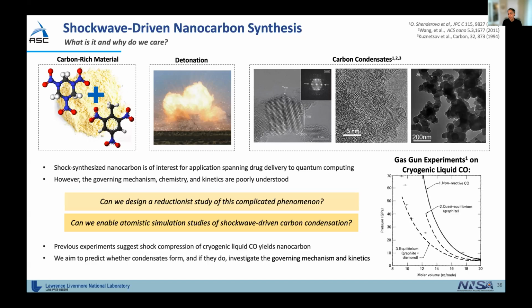And so the system we decided to study was carbon monoxide for two reasons. First, this is the simplest possible material that could undergo this phenomenon, but also because there were experiments done back in the 80s that suggested that shock compression of cryogenic liquid carbon monoxide might indeed give rise to formation of these nanoparticles, though that hypothesis wasn't really investigated any further. And so we wanted to use ChIMES to see if first we could predict whether these condensates form, and if they did, if we can try to provide some insight into how.